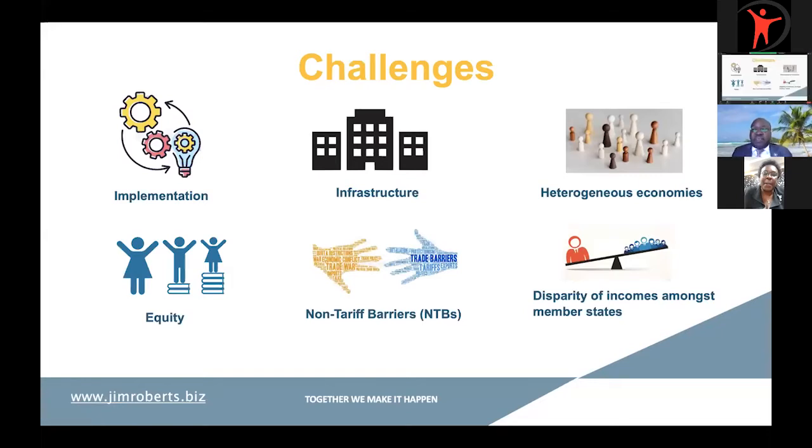Implementation can be a challenge. We have to be cognizant of this fact. You remember what President Paul Kagame said in 2017 to the African heads of state. He said, there's a crisis of implementation in Africa. So we need to deal with that if we are to realize the real fruits of the African Continental Free Trade Area. Infrastructure, as I've already mentioned.